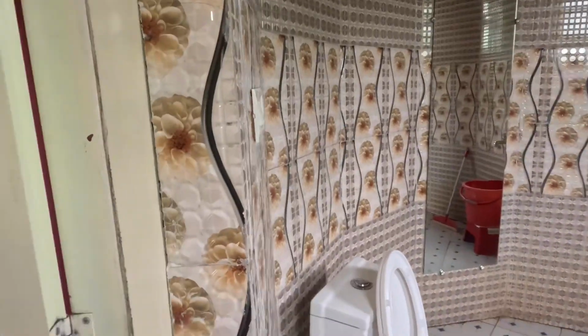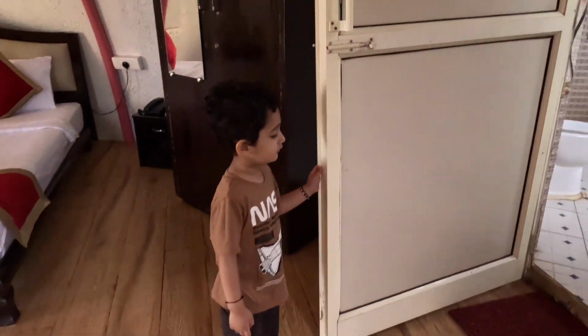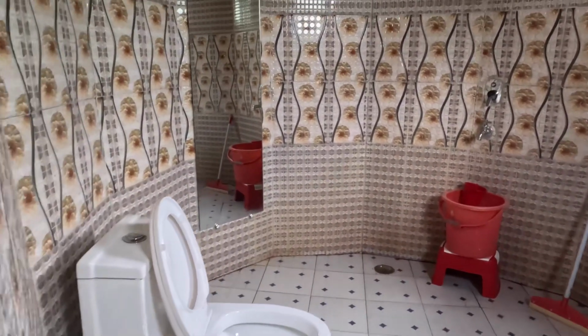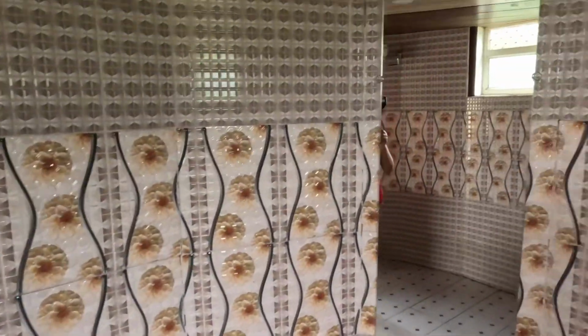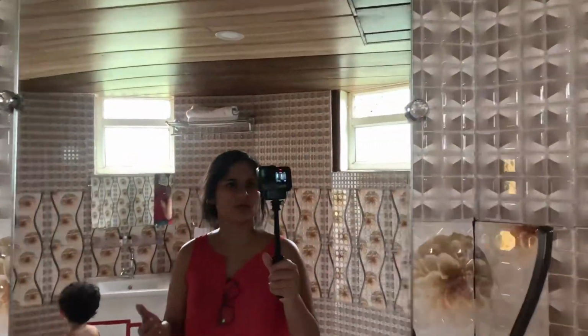And guys, look, this is the door. And look, guys, these are the slippers. So they have given slippers also. So thoughtful. Yes. This is a full-length mirror here also. As you know, girls like mirrors a lot.